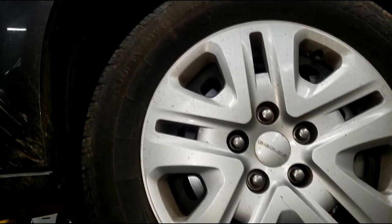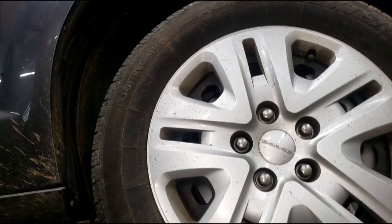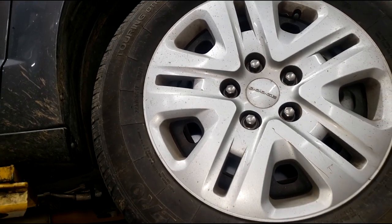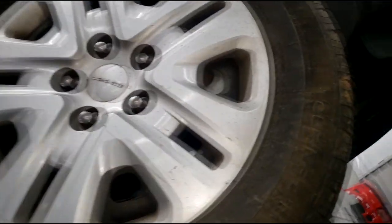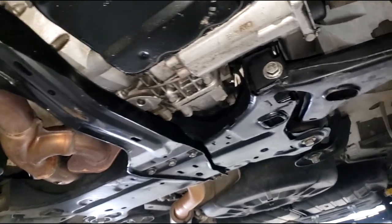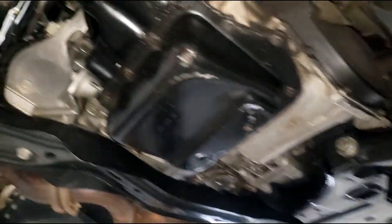All right, guys, we're putting it in the air. Okay, let's find out if such a leak exists. The complaint was a transmission fluid leak. I don't think that's why I did feel a bump.